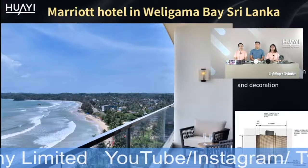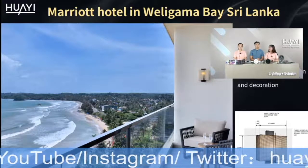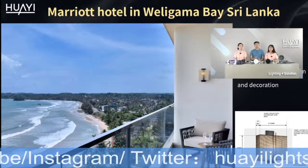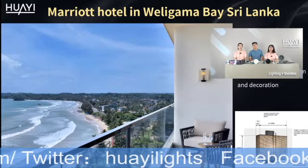Maybe next time we can run a salt mist test on this kind of items which are required near the sea coast, to prevent this situation again, okay? Yeah, you are very right.